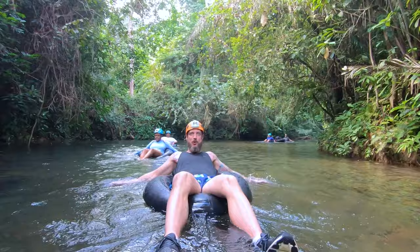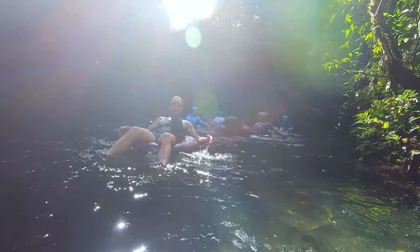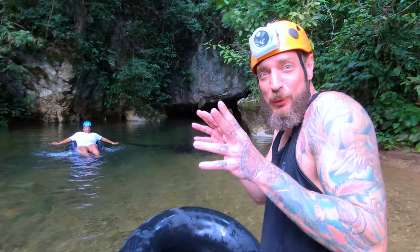Here we go. All right, guys, we are doing the River Cave Expedition. We are on our way. I think we're going upriver here to the cave that we're gonna walk around and check out. This should be a lot of fun. Heading into the cave here.